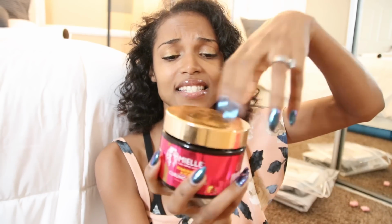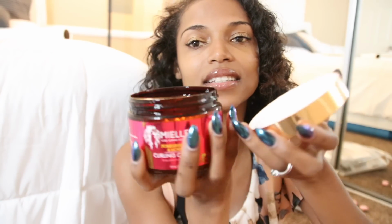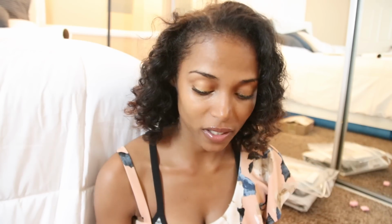Smells amazing. This one here is the curling custard. It is a very jelly-like consistency. I can't really open it. Okay, I can. But as you can see, look at it. It's very liquidy. And it's clear. Smells wonderful. And next, lastly, is this pomegranate and honey leave-in conditioner.